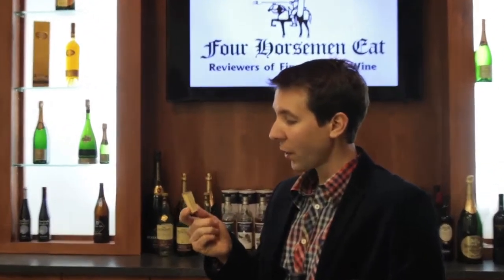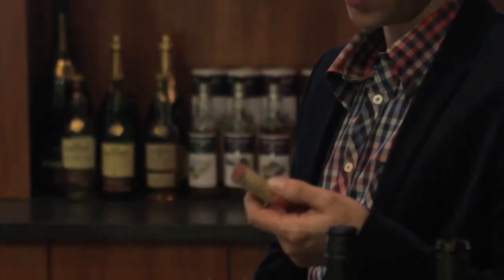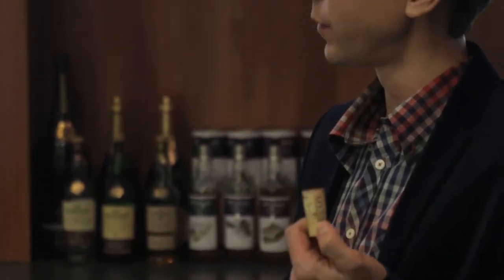Explain this cork again. Well, this cork, you can see it's a very nice cork, actually. And I will say that how the cork looks very often has little to do with whether or not the cork is bad, because you can't see the fungus that affects cork. So it's really the smell that you're looking for.